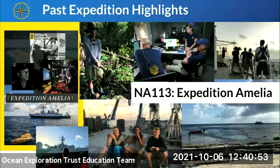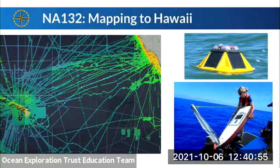So super, super cool. So coming up with Alyssa, NA132, we are heading to Hawaii. It's hard to see, but that blue line is one of our track lines. It keeps changing, but we're going to try and map gaps on our way to Hawaii. It's about 4,000 kilometers. It'll take us about 10 days to get there, running the multibeam sonar the whole way, doing what we can to get the best data we can.